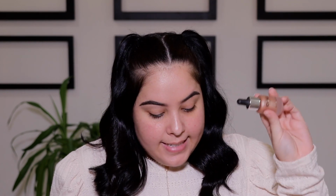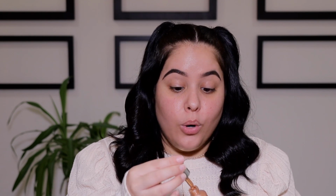The next thing that I see is the iconic London Illuminator, and this retails for a whopping $41. And mine is in the original shade. I actually don't own any of these, so I'm excited to use this one and put it to the test.